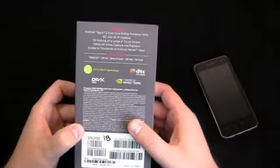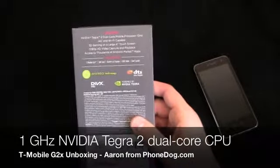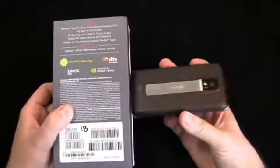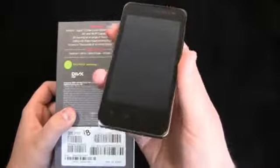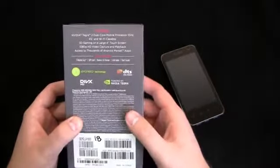You'll see Tegra 2 dual-core mobile processor. It's 1 GHz. It's a 4-inch display, WVGA display, 8-megapixel camera. I'm kind of veering off the box and going with the specs here. With a flash, and then you have a front-facing camera, 1.3 megapixel front-facing camera for quick video calling and things like that. It's running Android 2.2. It's running a stock build of Android 2.2.